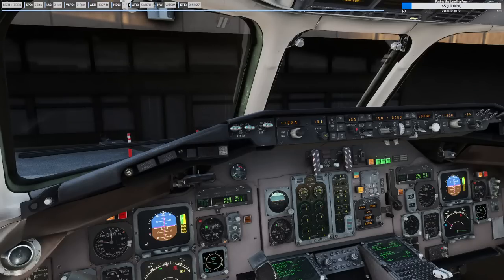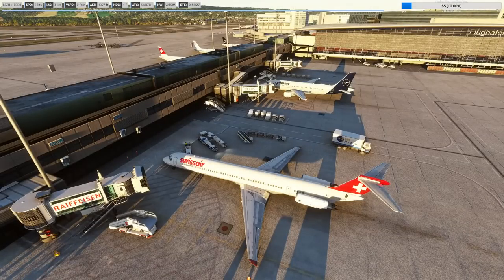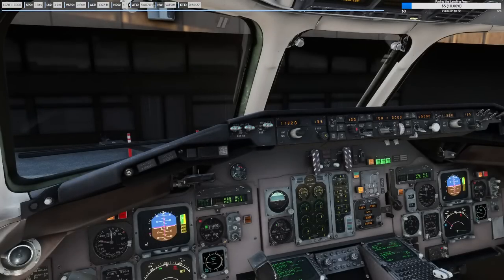So, yeah, that was interesting, to call it that way. Luckily I checked my iPad and noticed, hey, wow, you guys don't see anything. Okay, well, the thing is solved now, so let me give you a quick introduction into where we actually are right now. We're sitting on the ramp at Zurich in the lovely MD-83, and we have pretty much completed a setup to start flying this airplane from Zurich towards Berlin.